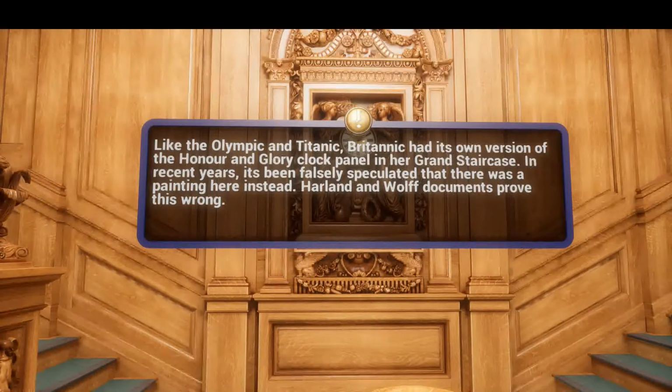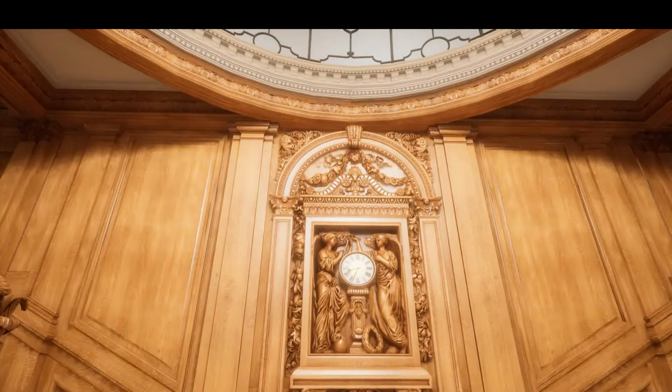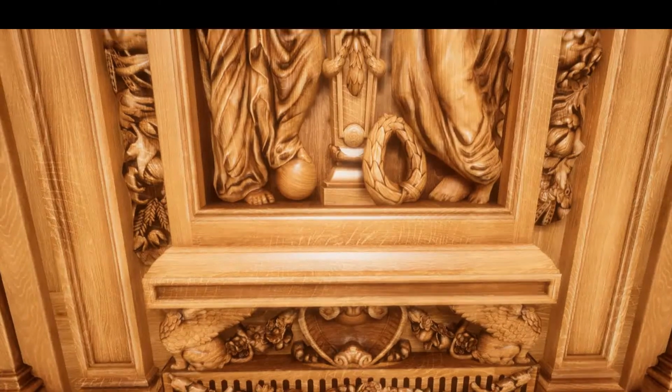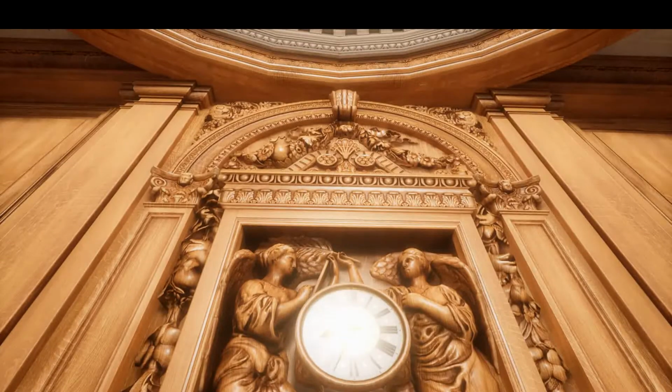Like the Olympic and Titanic, Britannic had its own version of the Honor and Glory clock panel in her grand staircase. In recent years, it's been falsely speculated that there was a painting here instead. Harland and Wolff documents prove this wrong. I'm going to turn off these real quick so you can get a good look. You know, nice and close. That is beautiful. This is incredibly beautiful.